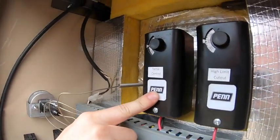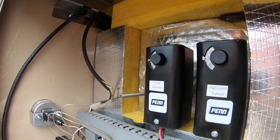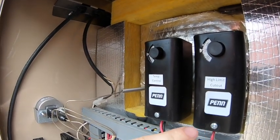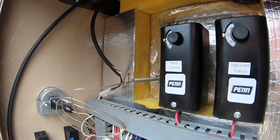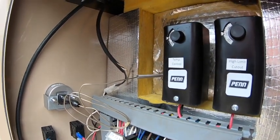It's all adjustable though. Yep. So it's 180 degrees off and approximately 172 on. So a 10-degree difference there. Yeah, very, very close.